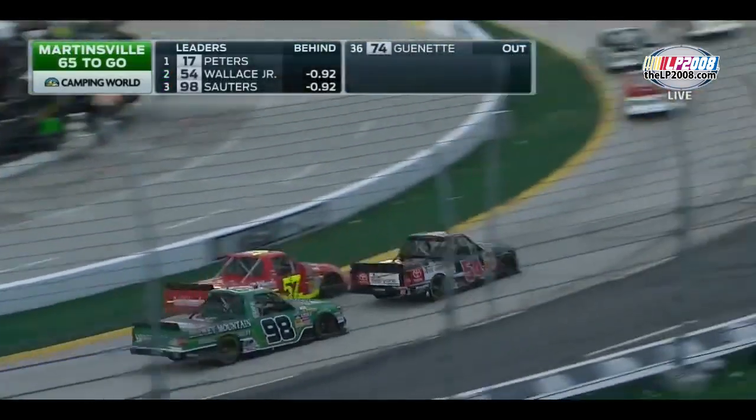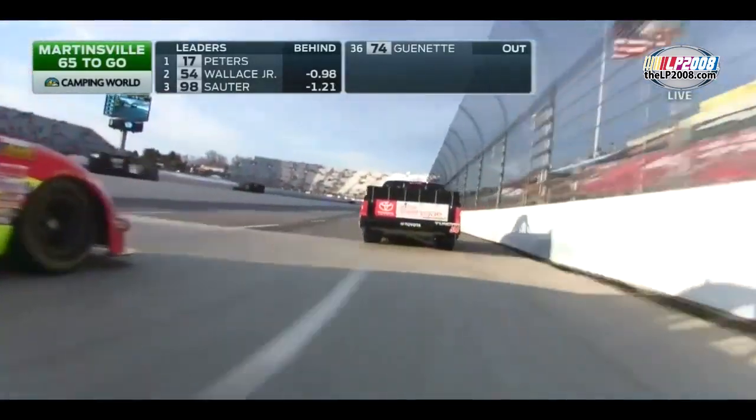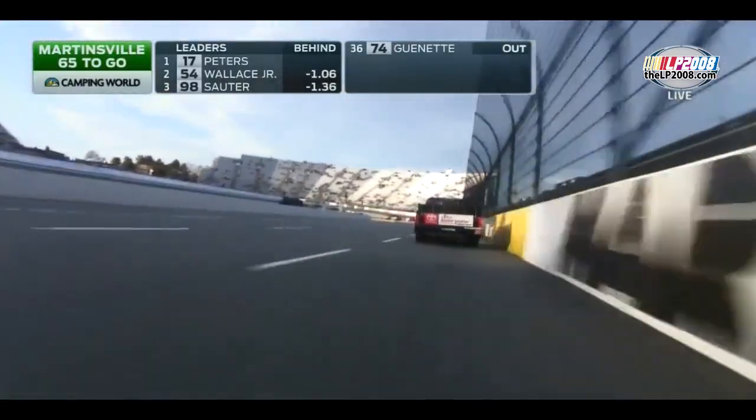Battle for the 2nd spot. Not much of a battle anymore. Bubba Wallace in the 54 drives right by Johnny Sauter, using the 57 Norm Benning as a pick.